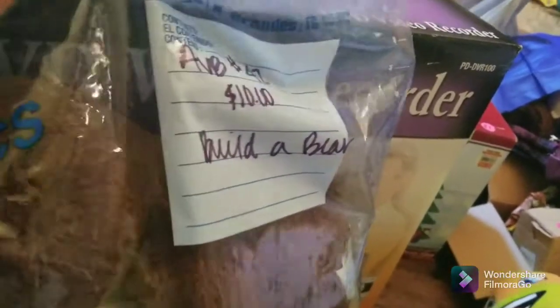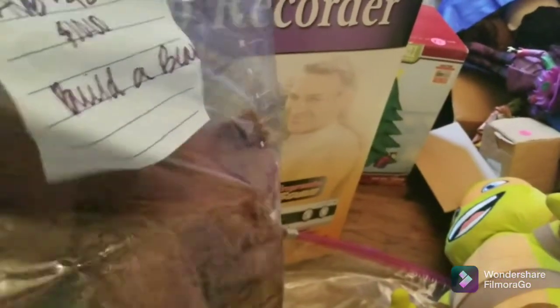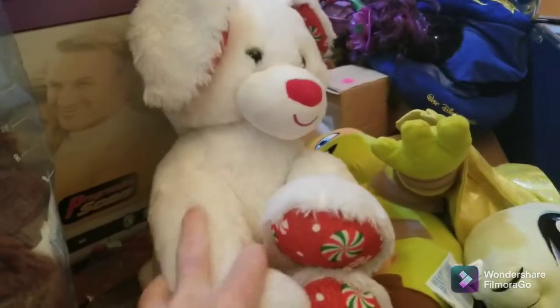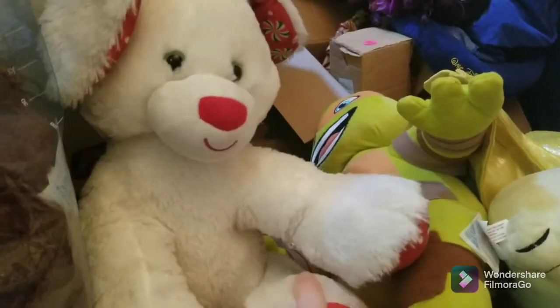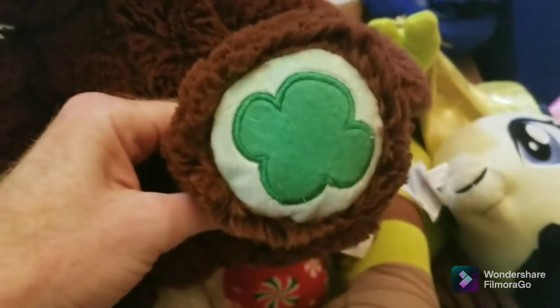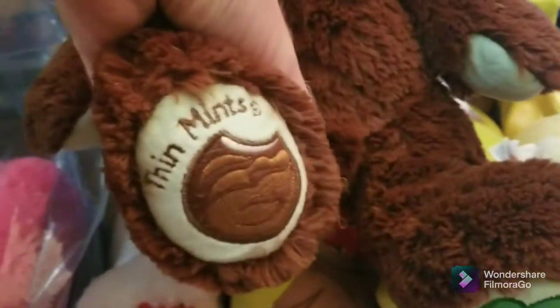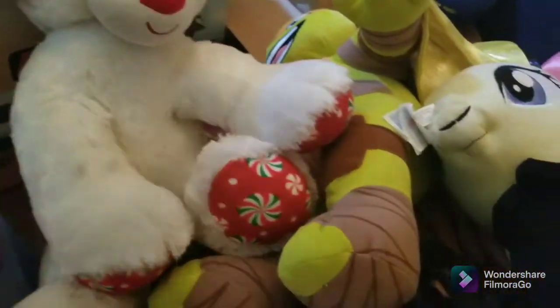As you can see right there, I got this bag of Build-A-Bears for $10. This little peppermint puppy, I've sold this one before for anywhere between $10 and $15, so that one will get close to making my money back. The other ones are just pretty much generic ones that I would not suggest you pick up normally. This one might be decent. It is Thin Mints, so it's a Girl Scout one. So it's not technically generic, but it's not going to go for that much.